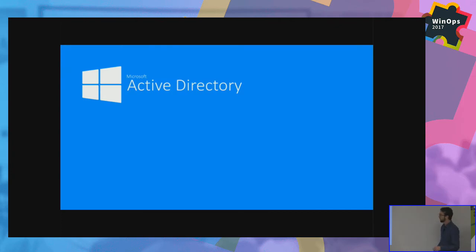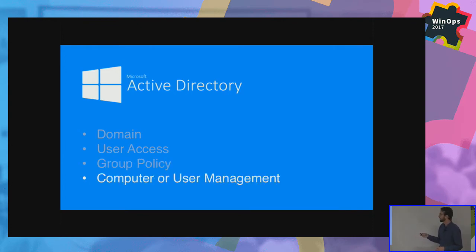The second one was Active Directory. We were like, do we need this? So really nothing was off the table when we started talking about what we do or don't need. So, domain, user access? Well, no one can log onto the servers anyway, so no. Group policy, no. Computer user management, no. We didn't need any of this stuff. So we scrapped it. We just said, let's just not make a domain. Let's just not do that.